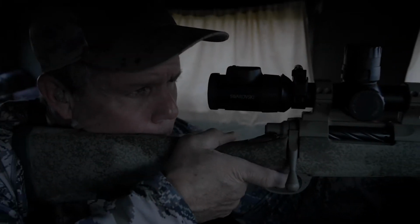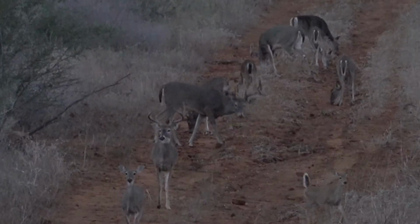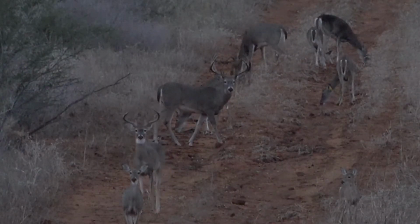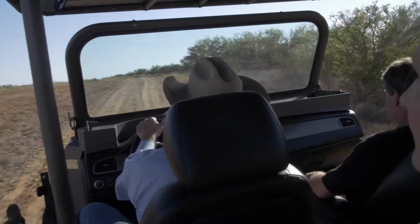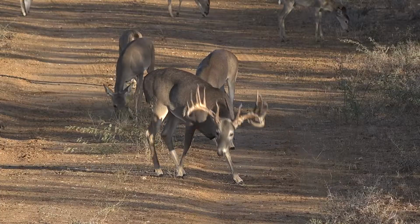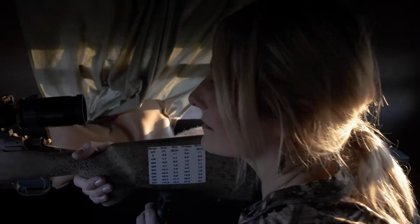One of the most exciting hunts that we look forward to each year is South Texas, Panther Hollow Whitetails, and our good friend, Joe Matkin. Yeah, I'm shooting him. That's him.